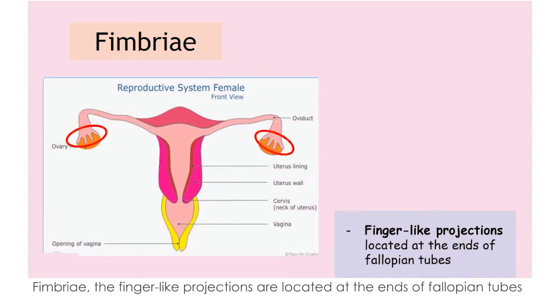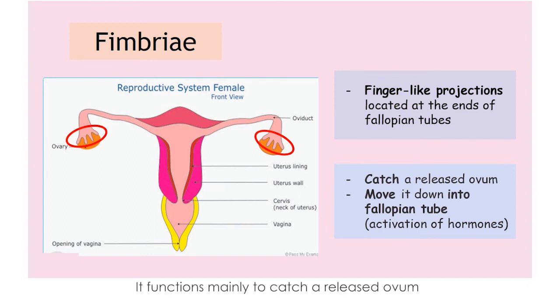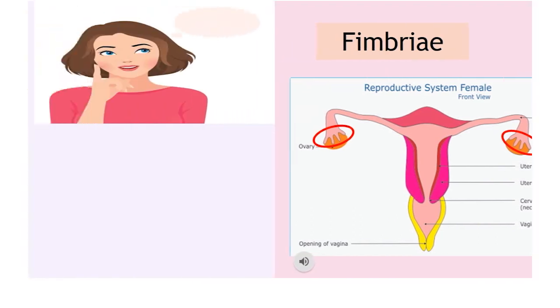Fimbriae, the finger-like projections, are located at the ends of the fallopian tubes. They function mainly to catch a released ovum. As their name indicates, like a pair of hands, they receive it and further pass it down into the fallopian tube by the activation of hormones.